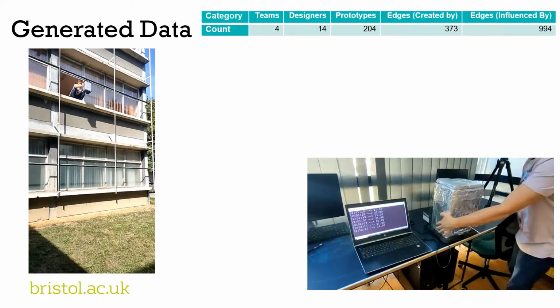In 4 days, the 4 teams, featuring 14 designers, generated a dataset with over 200 prototypes. These nodes were connected by almost 400 edges in terms of who made each prototype, and almost 1,000 edges in terms of which prototypes influenced each other.